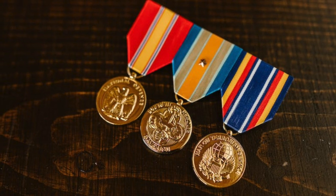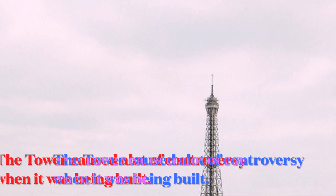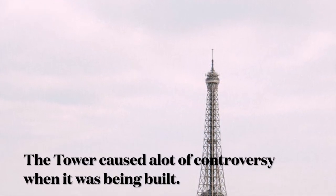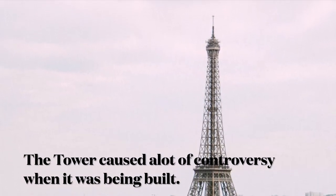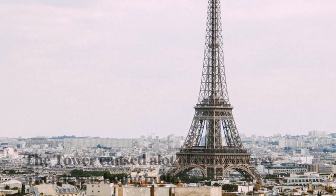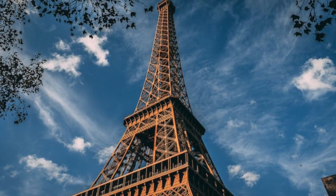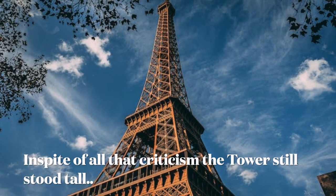Debate and controversy surrounding the Eiffel Tower. Even before the end of its construction, the tower was already at the heart of so much debate. Enveloped in criticism from the biggest names in the world of art and literature, the tower managed to stand its ground and achieve the success it deserved.